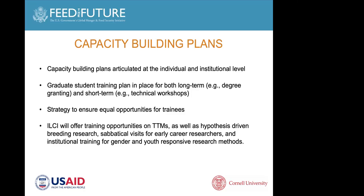And an important piece of that would be to articulate a strategy to ensure equal opportunities for trainees, whether they're men or women or younger researchers, or again, from underrepresented minorities. We will also be organizing ILSI-wide trainings for different tools, technologies, and methods, as well as hypothesis-driven breeding research, sabbatical visit for early career researchers at the institutions that are partners, and training for gender and youth responsive research methods.